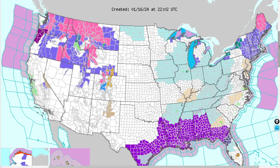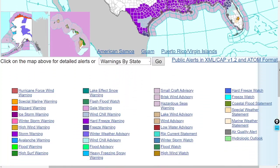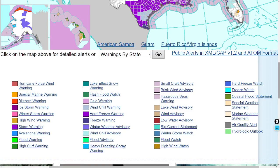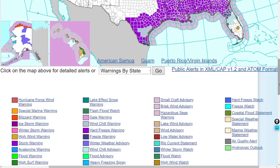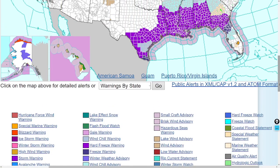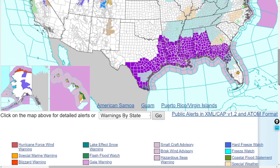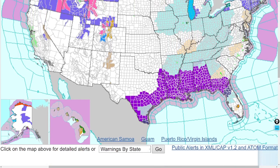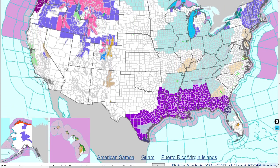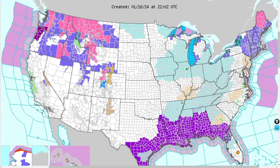Feel free. Here's our weather.gov map. And we've got a bunch of purple down there. Those are hard freeze warnings for most of southern Texas, Louisiana, Alabama, Mississippi, Florida, Georgia. Anyway, that's a lot of weather warnings once again. Not as many as a couple of days ago, but lots of weather warnings, mainly of the cold type variety. Also some winter storm warnings there in the northern Rockies. We talked about it yesterday.